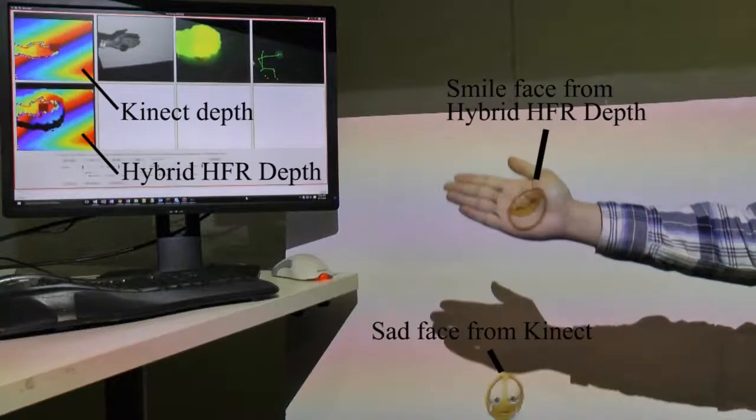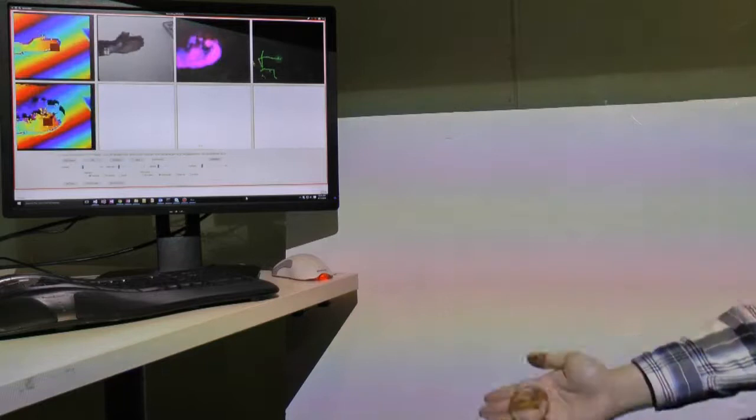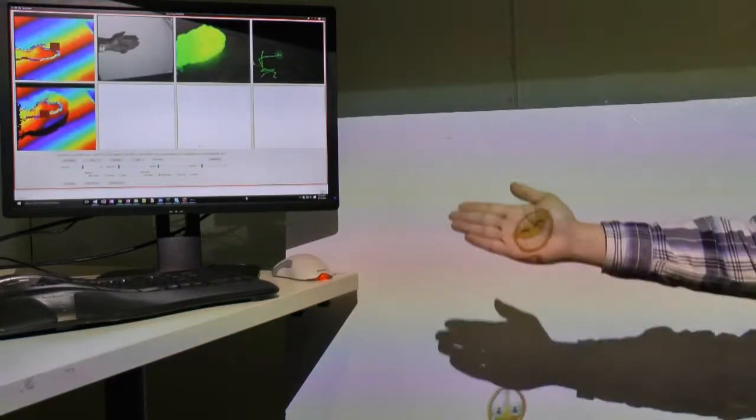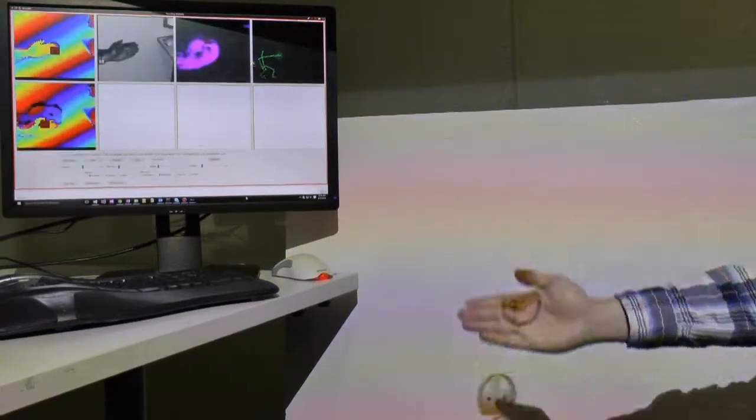Last, with reliable prediction, hybrid HFR Depth can significantly improve the dynamic projection mapping results. In this example, projected smile face comes from hybrid HFR Depth and projected sad face comes from Kinect V2. Smile face sticks to the hand well, while sad face can hardly be projected on the hand.